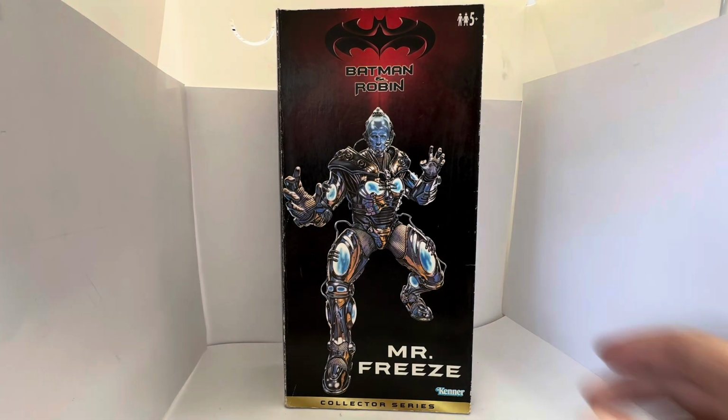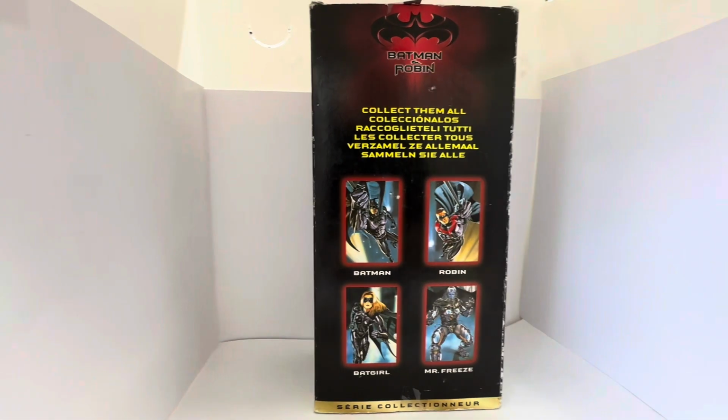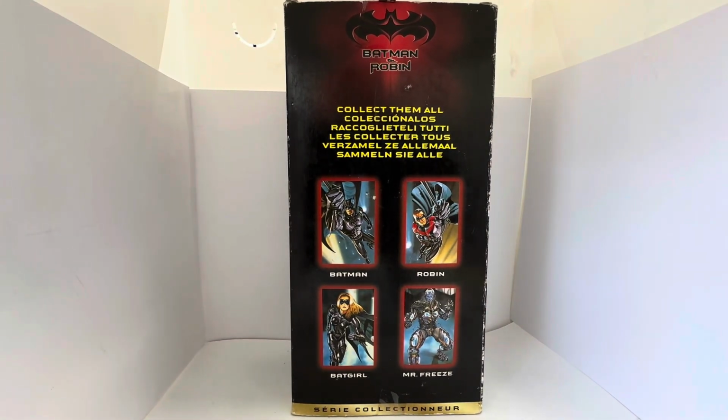Okay, so that's the front of the box. I'm just going to turn the box around to the back and let's see what we've got. On the back, it says, again, Batman and Robin. You've got the Batman and Robin logo at the top. It says collect them all, and you've got Batman, Robin, Batgirl, and Mr. Freeze.